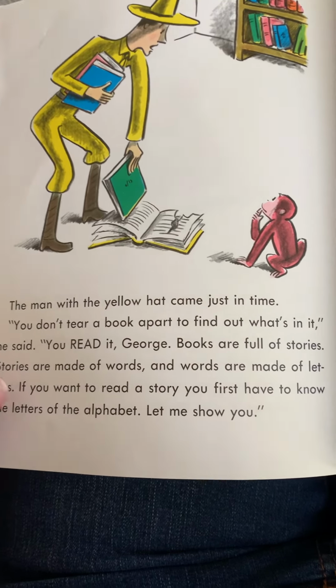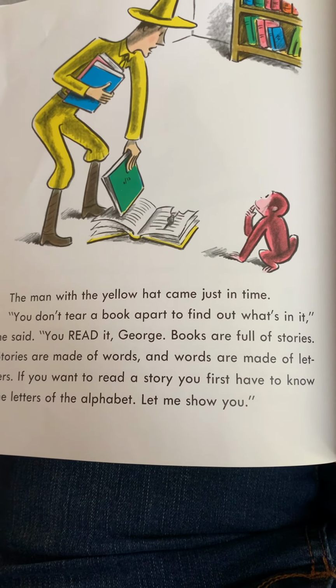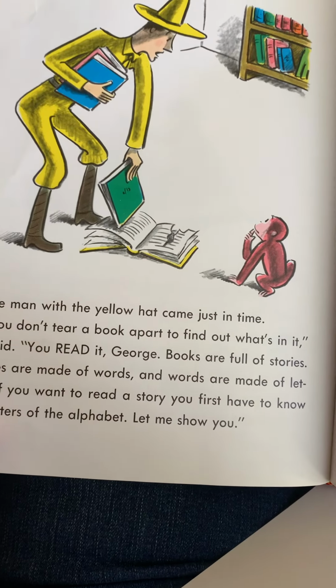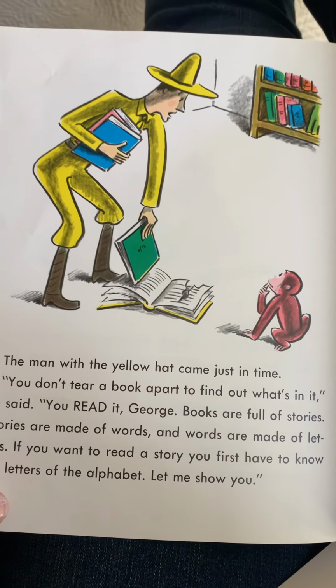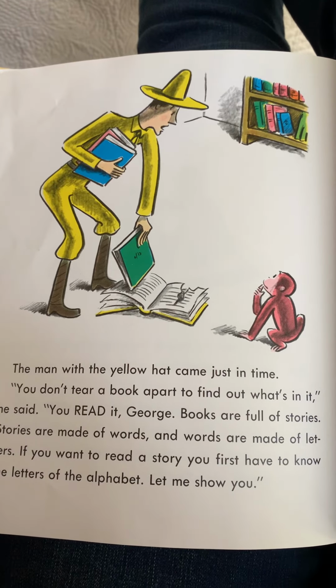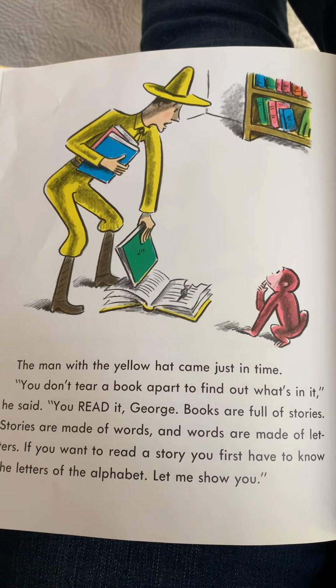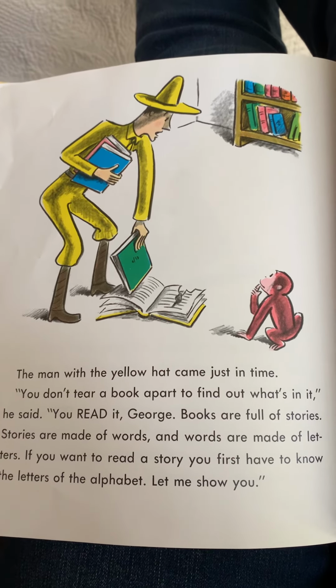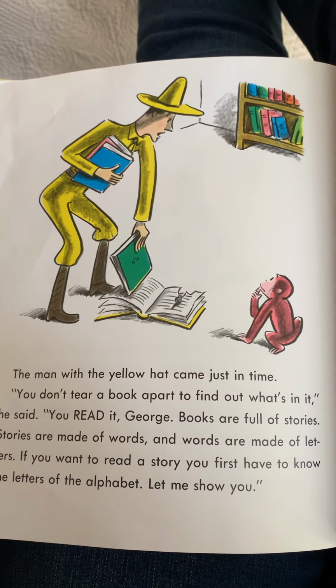The man with the yellow hat came just in time. "You don't tear a book apart to find out what's in it," he said. "You read it, George. Books are full of stories. Stories are made of words, and words are made of letters. If you want to read a story, you first have to know the letters of the alphabet. Let me show you."